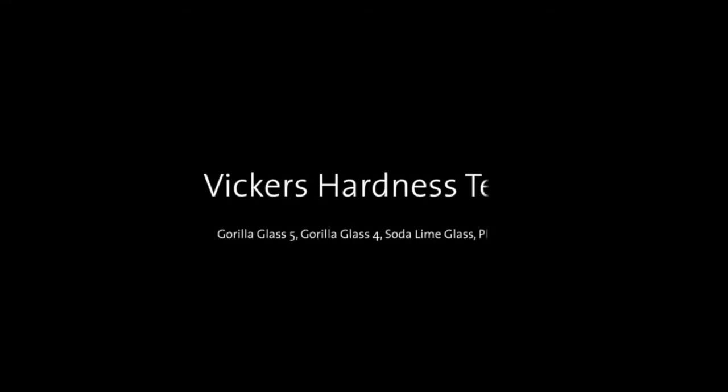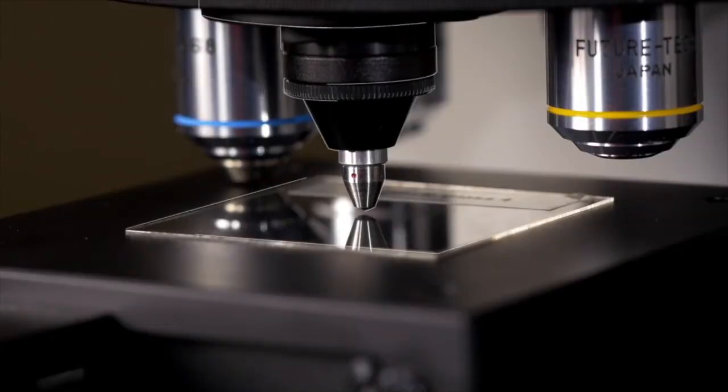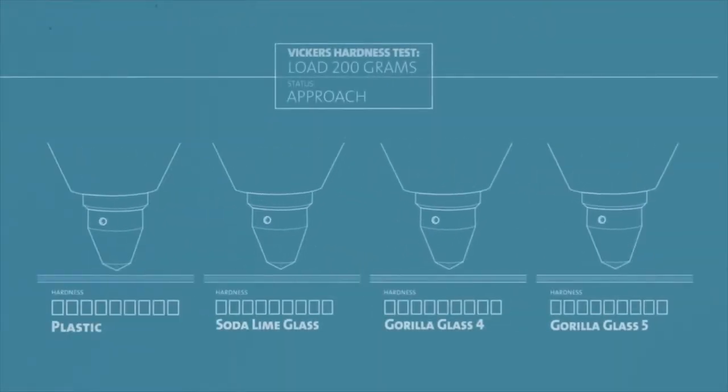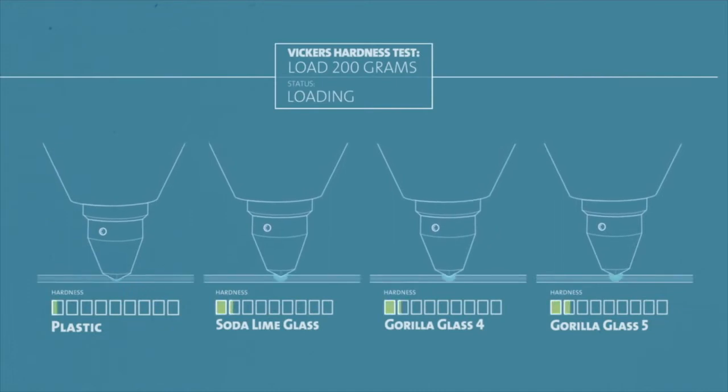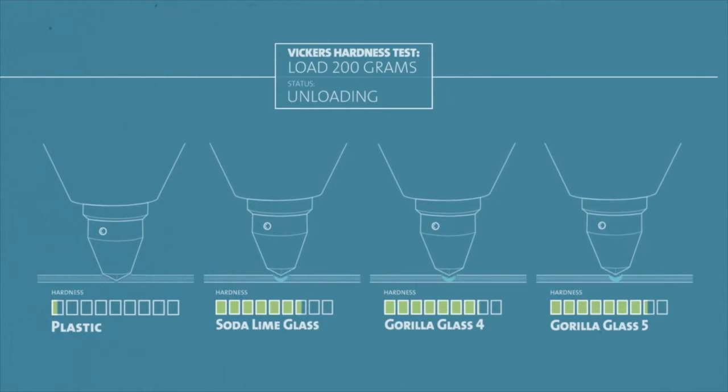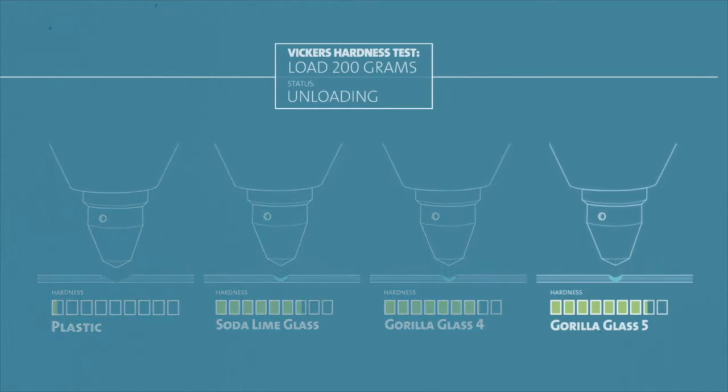Vickers hardness test. This industry standard test accurately measures the material's hardness by pressing it with a precision diamond tip inverted pyramid with 200 grams of force. The less indentation, the harder the material and the less it will scratch. The test shows Gorilla Glass 5 has scratch resistance equal to Gorilla Glass 4, and both are harder than soda lime glass and plastic.